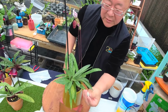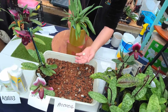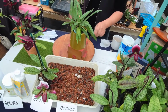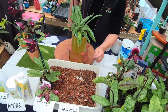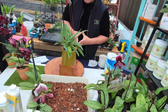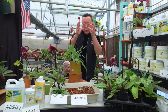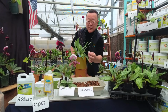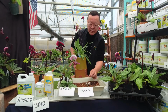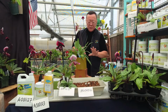This is actually imported from Turkey. When I was in Japan, I noticed that a lot of the Japanese Neofinetia growers have a lot of this on the bottom of their moss dome. I will sell this by itself because this pumice from Turkey is fascinating, since it has a lot of micronutrients.